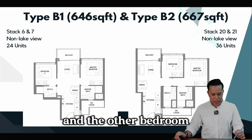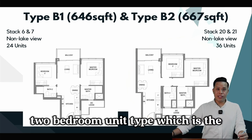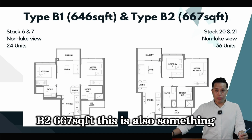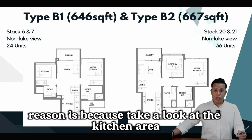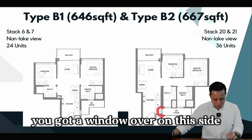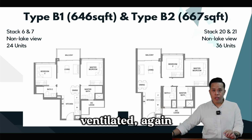Okay, and the other 2-bedroom unit type, which is the B2 at 667 square feet. This is also something that is not common in the market. Reason is because take a look at the kitchen area. You've got a window over on this side, as well as both of the bathrooms are naturally ventilated.